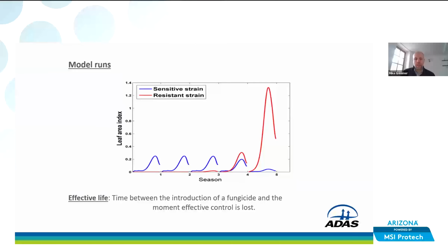And here we're just looking at an example model run. So on the x-axis, we're looking at time, and it's broken down by season. And on the y-axis is the leaf area index of wheat, which changes through the season. And as you can see, each season we have a sensitive strain in blue of septoria, and each season we have an epidemic, and this increases and declines.